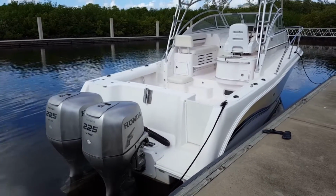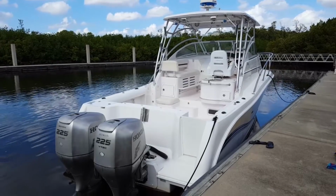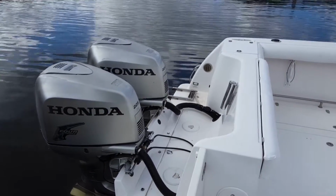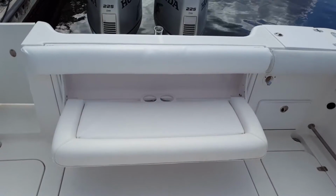At the transom, twin Honda 225 4-stroke engines with low hours. This boat has received a recent full service and is in turnkey condition. You're going to see everything working on this boat. When you look at other boats on the market, compare it to this one.